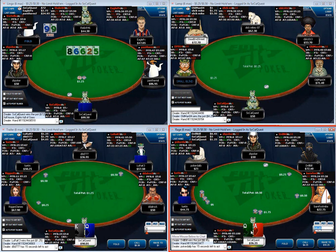On the bottom left here, I am going to be isolating in just a second. I am almost 98% positive of that. On the bottom right, it's kind of interesting here. I don't have any reads on Luton. I opened under the gun, so my range is going to be pretty strong. He three bets under the gun plus one, which is really, really strong. So I really give him credit for a pretty strong hand here. I hope I fold. I think folding is going to be the correct play.